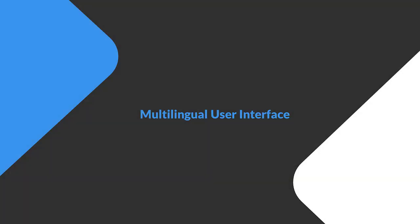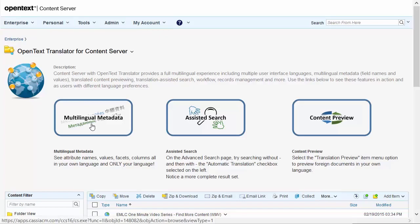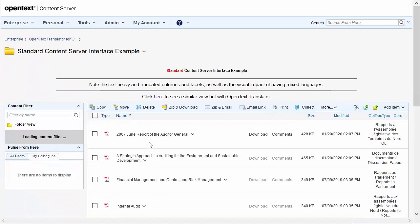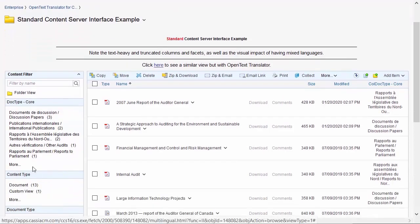Core Content Server provides multilingual capabilities primarily through the installation of language packs. These are packs that install new languages for menu names and buttons and so on. From a metadata standpoint, Core Content Server also allows you to provide object names and their descriptions inside of each language. OpenText Translator takes this to the next level. It extends it out and allows attribute names and their description and their values also to be provided in the user's language of choice. Here's an example of Core Content Server with an English and French interface.